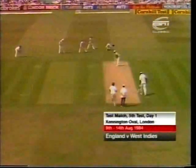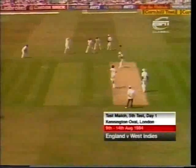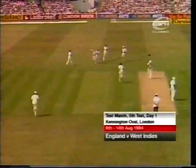So Marshall to face Ellison. And it's a magnificent catch this time by Gower at slip. And that late outswing again causing the downfall of Malcolm Marshall. Beautiful piece of bowling. 70 for 6. Real collapse for the West Indies as Marshall goes for nought.